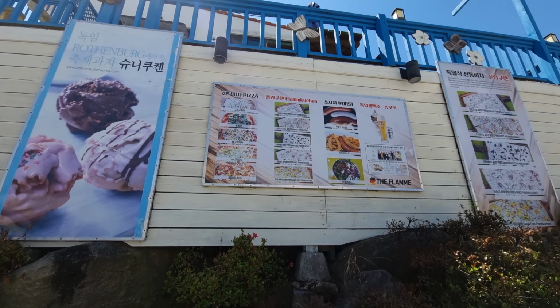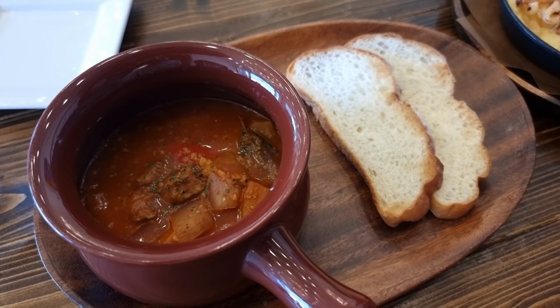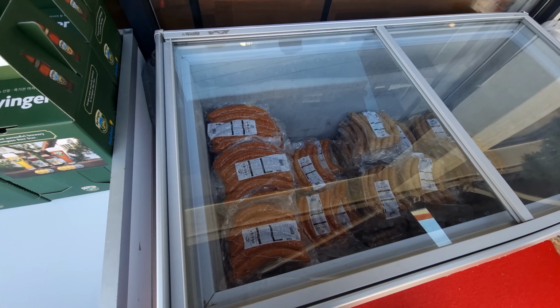Now let me tell you about the food and drinks that we had in the German village. As you can imagine, the German village has so many restaurants specializing in German cuisine. We found German beer, schnitzel, goulash, Käsespätzle, and of course, Wurst, to name a few.